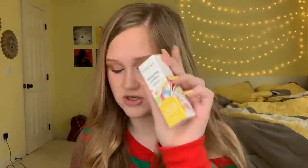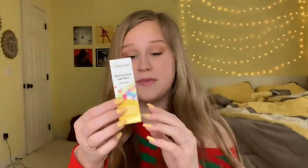I really love the packaging. It's super pretty and just attracts you to it. As you can see, I love yellow, and a lot of her thing is yellow. This would be like my makeup brand if I ever did that. So I'm very excited to try this.